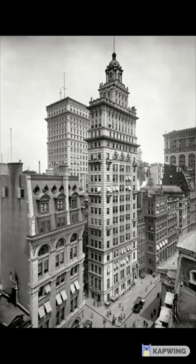The Gillender Building was demolished between April and June of 1910 to make way for the Bankers Trust, a 39-story tower at 14 Wall Street, which opened on May 20th, 1912. Much of the material from the Gillender Building was saved and reused in its construction.